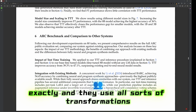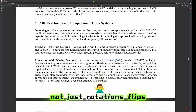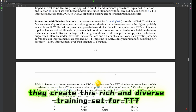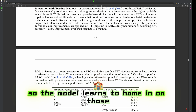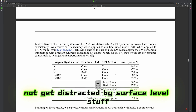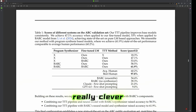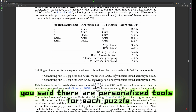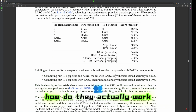Exactly. And they use all sorts of transformations, not just rotations: flips, color swaps, you name it. They create this rich and diverse training set for TTT so the model learns to home in on those abstract relationships, not get distracted by surface-level stuff. Really clever. But, okay, what about those task-specific adapters? You said they're like personalized tools for each puzzle. How do they actually work?